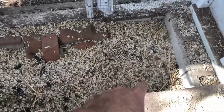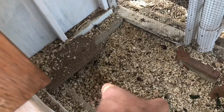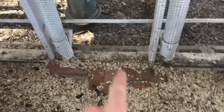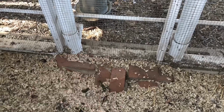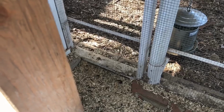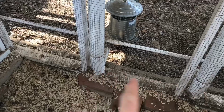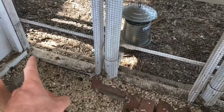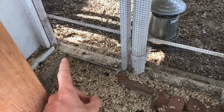Yeah, the Welsummer likes it over here, and the Buff Orpington usually camps out over here. I originally planned to put the opening here, and I even built a little ramp for them to come in and out. But I ended up doing it back here because these feeders here get kind of swamped, and I wanted to keep traffic away from this area. It was just too much, so I put the opening over here, but theoretically it could be put back.